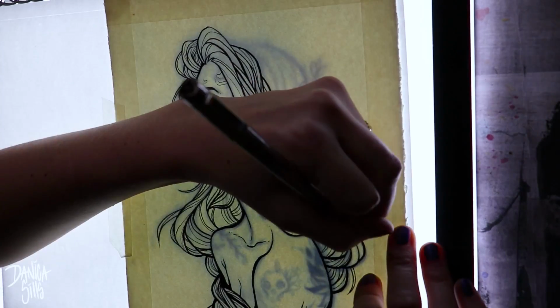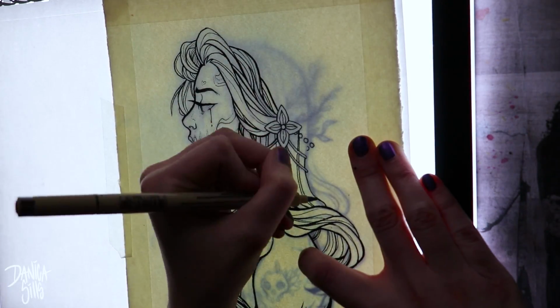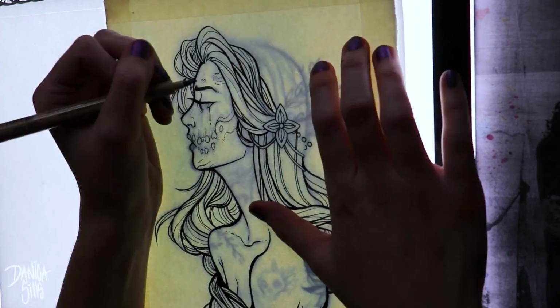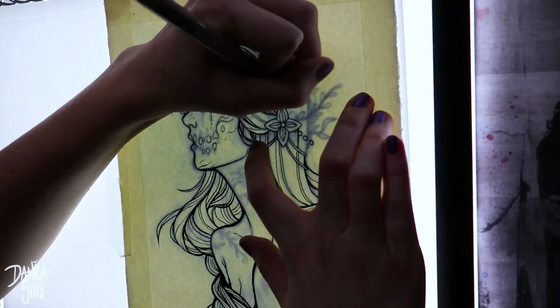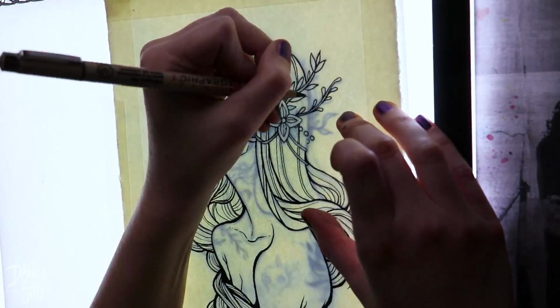I was looking up all this reference, I was looking up artwork, trying to find something that would make me have this idea to think, wow, this is a great idea. I want to draw it. I want to make it happen. And it just wasn't happening. In all honesty, that almost never happens for me when I'm working.